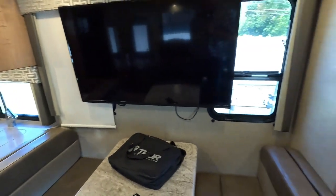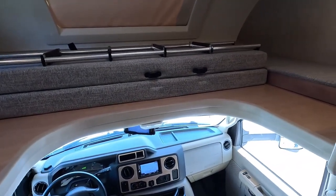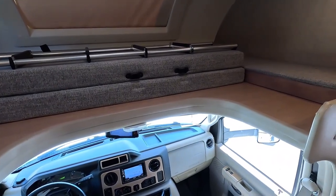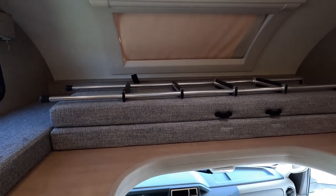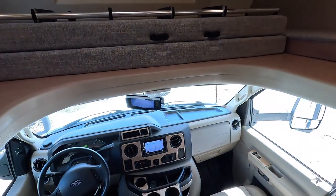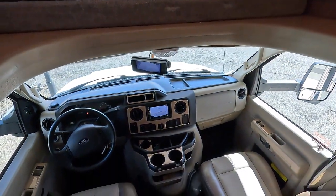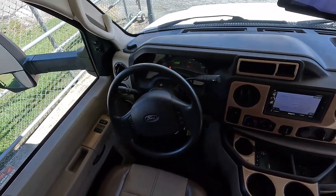This booth makes a bed. You do have a bed in the cab over, a little smaller than a queen, bigger than a full-size. Of course, that window is one-way glass, and you do have that shade that pops up if you don't need it. Your front cab, 12,000. Well, we'll say 12,400 miles.